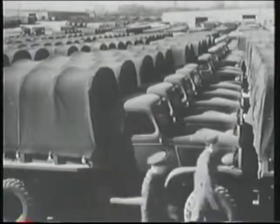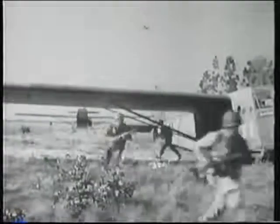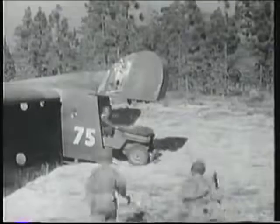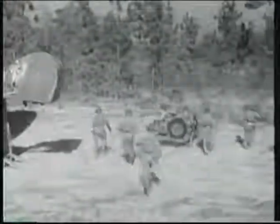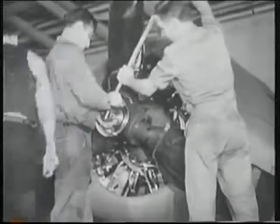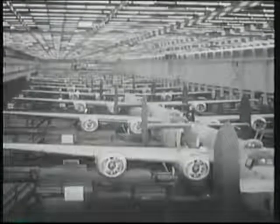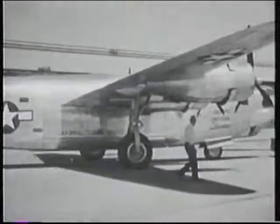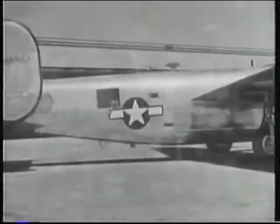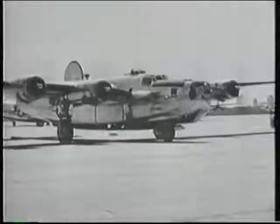Military trucks built by Ford were turned out by the thousands. Army air gliders built by Ford played an important role in the war, landing men and equipment behind enemy lines. The company created a miracle at its big Willow Run plant. It built giant B-24 bombers, like cars, on a moving assembly line. In 1944, B-24s were coming out of Willow Run at the incredible rate of one finished bomber every 2 hours.